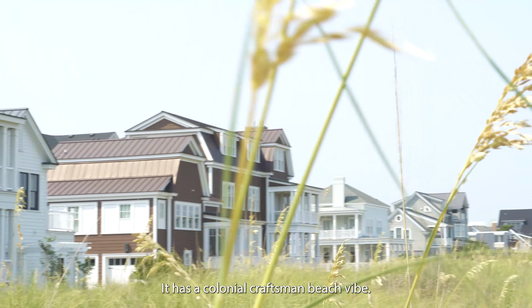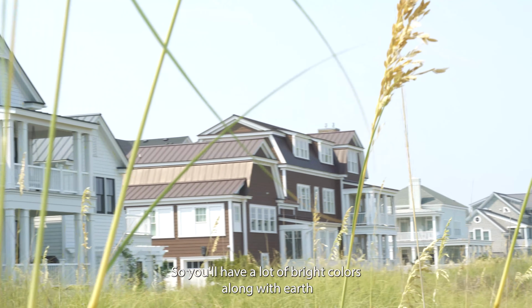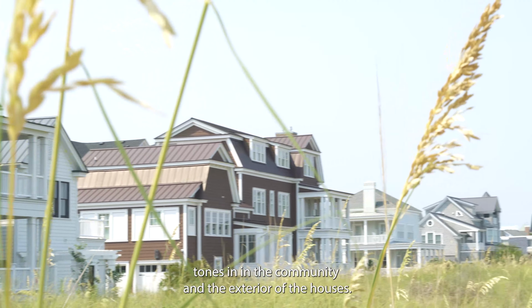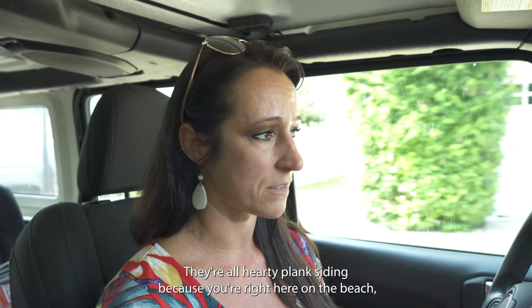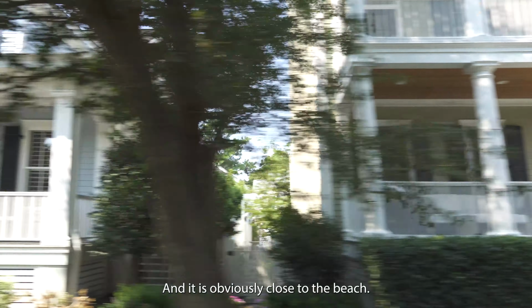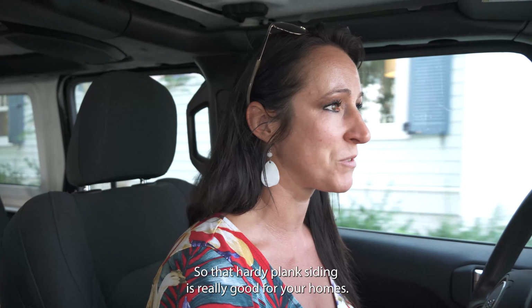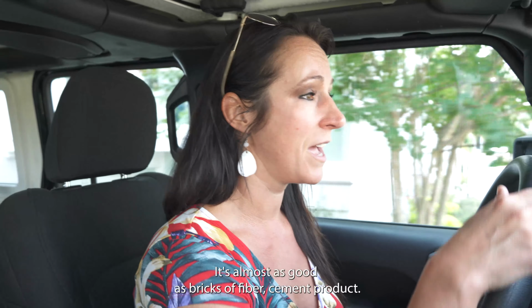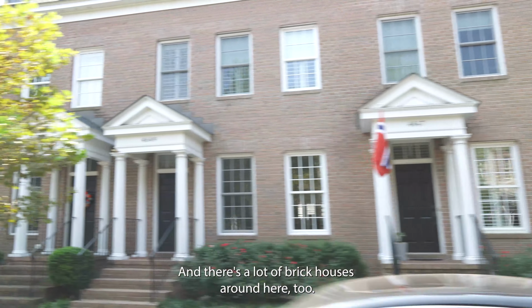It has a colonial craftsman beach vibe. So you'll have a lot of bright colors along with earth tones in the community and the exterior of the houses. They're all Hardie plank siding because you're right here on the beach. You're going to get some wind from the ocean, from the bay, and it is obviously close to the beach, so some of these places are in a flood zone. So that Hardie plank siding is really good for your homes. It's really durable. It's almost as good as brick. It's a fiber cement product. And there's a lot of brick houses around here too.